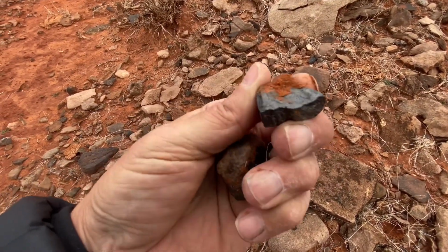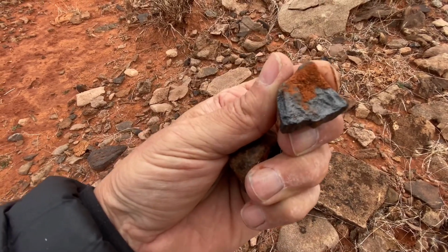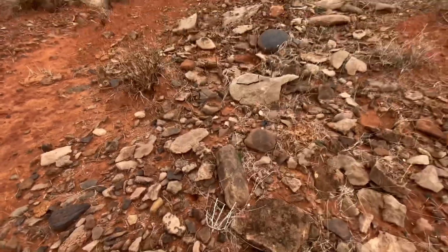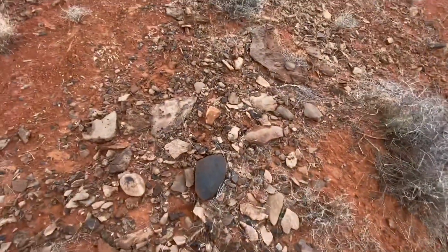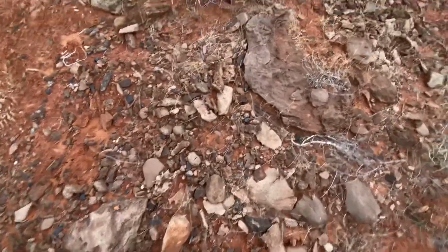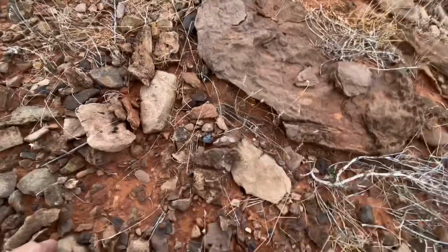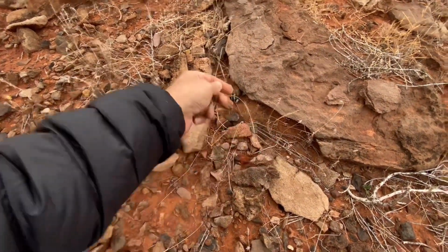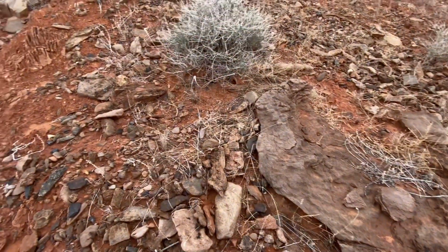But yeah, you look at it. That's why I thought it looks kind of like a worn meteorite type thing. When I was first finding these, being how heavy they are, I was kind of thinking, could it be a meteorite? Anyway, there's another piece right there. But the ones that are up on top are starting to get a kind of silver sheen to them.